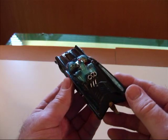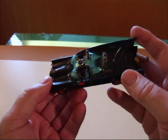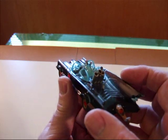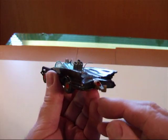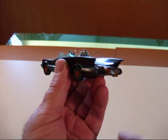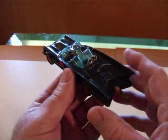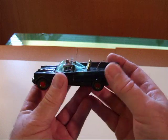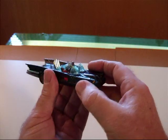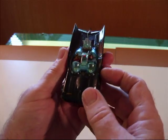Now the oldest Bat car I have is the Corgi diecast from 1966 or 67. Now this one's got the trailer hitch, so it's not the earliest. The earliest didn't have the hitch, but it's a good solid die-cast piece. It's got Batman and Robin in the driver's and passenger seats.